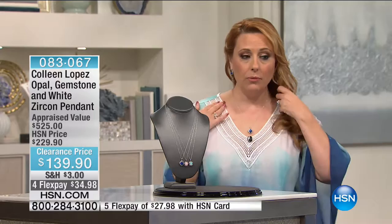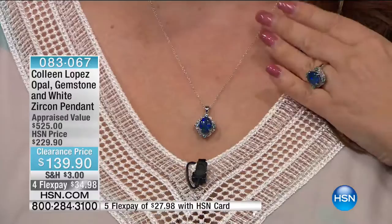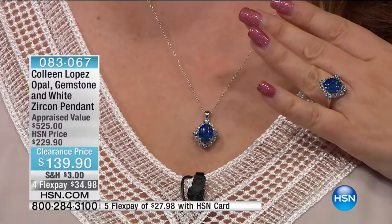So, and I'm wearing it as well. So you get an 18-inch chain, and it has a 2-inch extender, so it can be 18 inches, 19 inches, 20 inches. There it is. I want you to see how big that is. So that isn't like an itsy-bitsy, and we have a ring coming up, but I want to kind of sneak into the shot there. So the ring's going to be coming up, but look how gorgeous. And I will kind of tempt you to get all three.